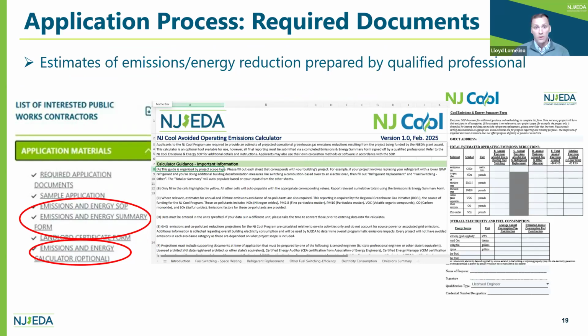As part of the application, you will also submit an emissions and energy summary form. And this form is used to collect the estimates of the emissions and energy reductions based on the scope of your project in the building. We have also developed an SOP, which is available as part of the application materials that will walk you through what this document is. And we've also developed an emissions energy calculator, which can be filled out by your qualified professional who is required to submit these documents to us. Next slide, please.